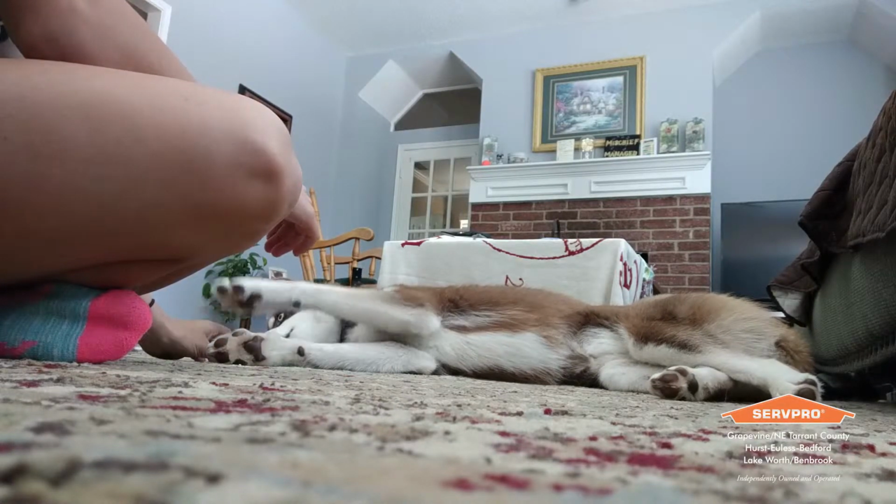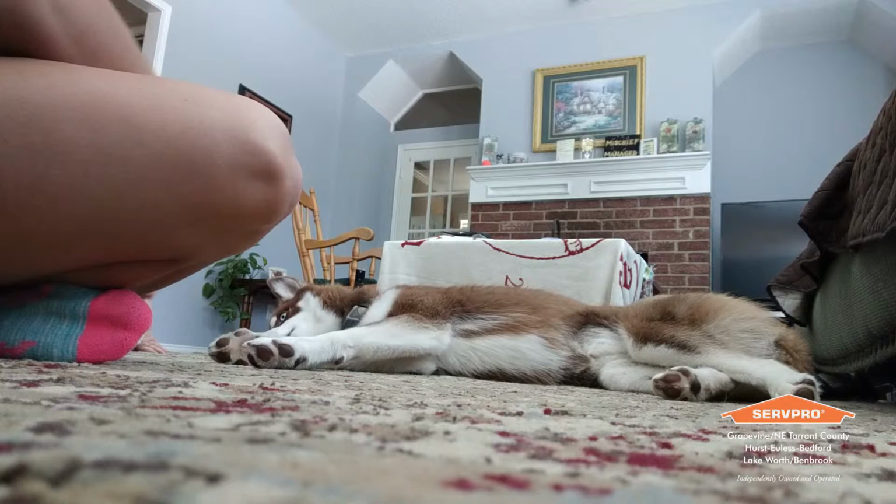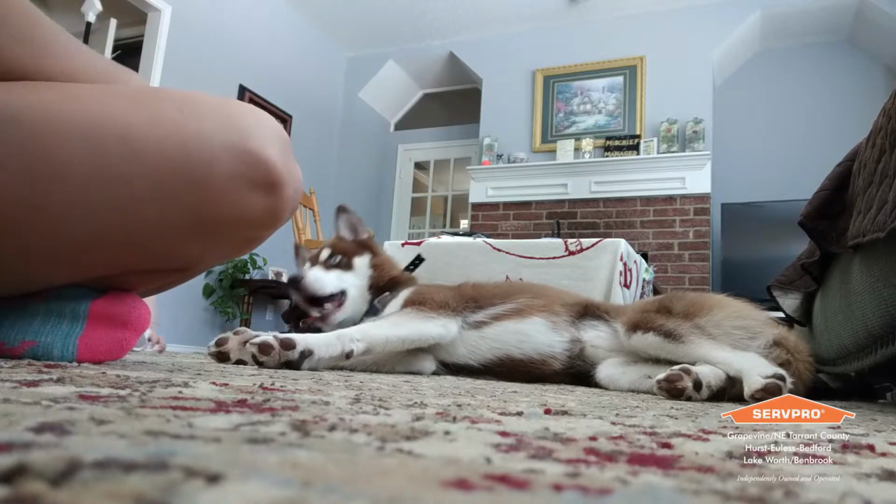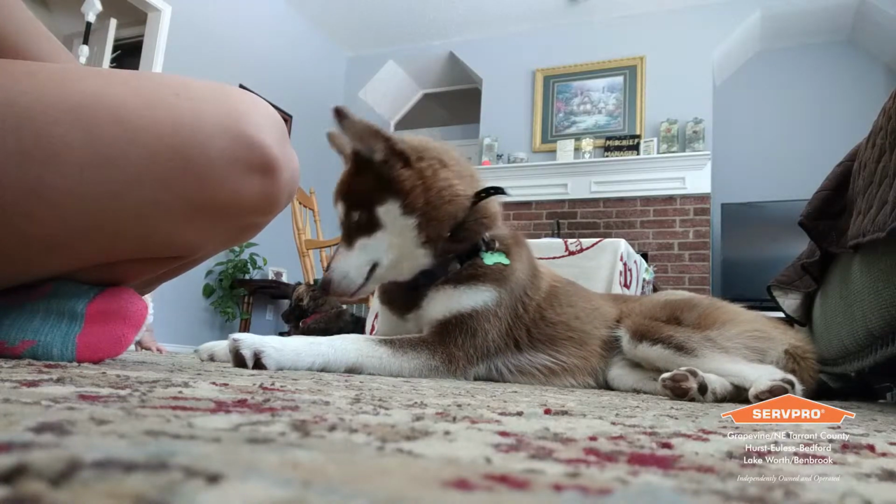So that's the very first thing you want to do anytime you get a new cat, a dog, anything. Get them a tag and a microchip. If you haven't done that, definitely get it done before the storm rolls in.